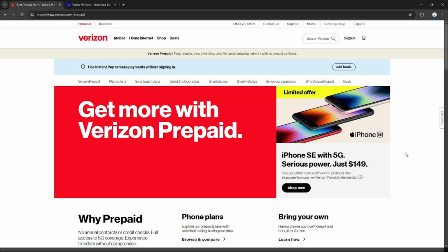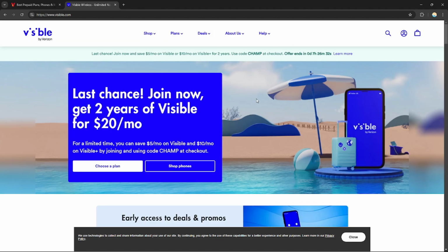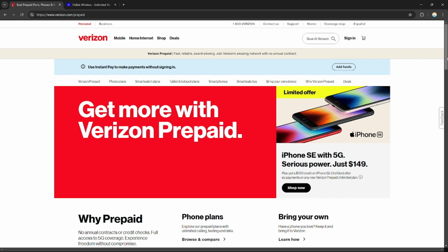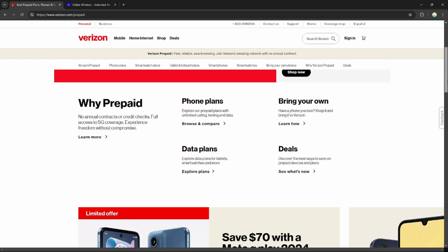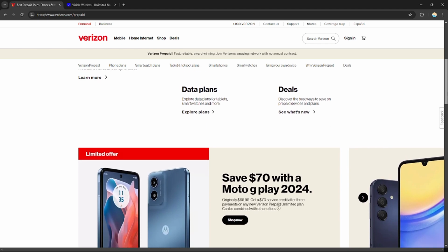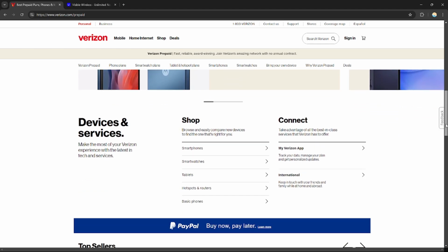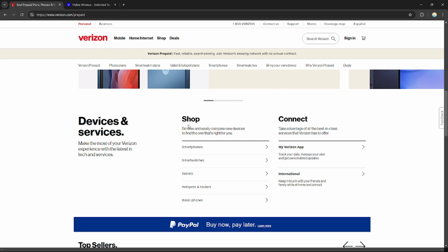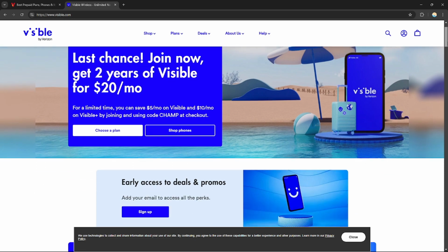Hello everyone, today we will compare Verizon Prepaid and Visible, two popular mobile service options provided by Verizon. So Verizon Prepaid offers flexible, contract-free plans on Verizon's reliable network with a variety of data options and the ability to customize your plan based on your needs. While Visible is a budget-friendly, all-digital carrier owned by Verizon, providing unlimited data, talk, and text on Verizon network with a focus on simplicity and affordability.